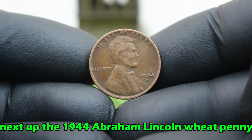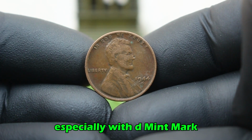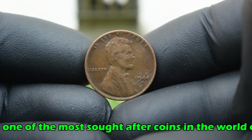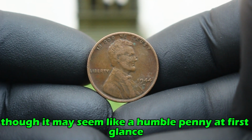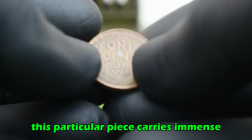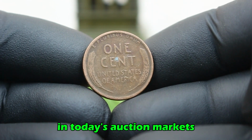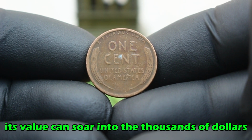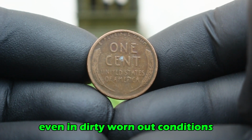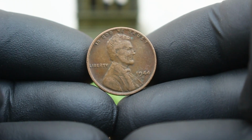Next up, the 1944 Abraham Lincoln wheat penny, especially with D mint mark, is one of the most sought-after coins in the world of numismatics. Though it may seem like a humble penny at first glance, this particular piece carries immense historical significance and value in today's auction markets. In fact, its value can soar into the thousands of dollars, even in dirty, worn-out conditions, making it a target for collectors and investors alike.